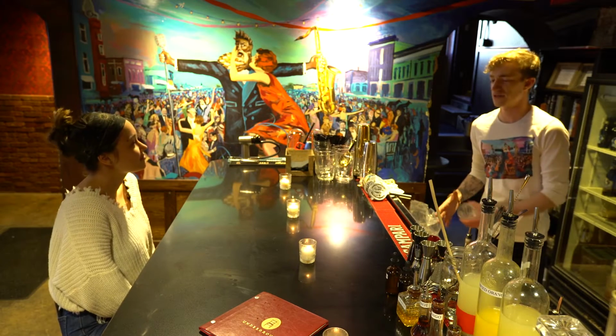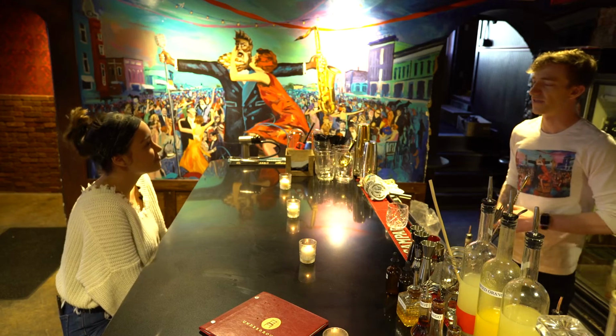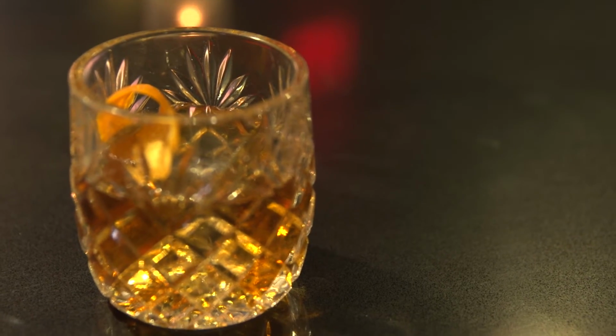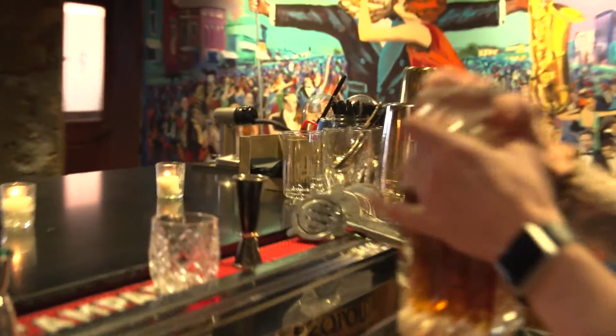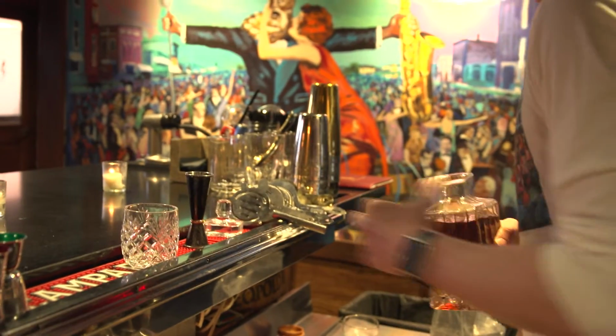First, we'll start off with an old-fashioned. So this is kind of our quintessential Prohibition drink, right? The old-fashioned is the drink that inspires lots of other categories of drinks. We switch the blend up every time we switch the menu up, just to get with the season and make sure we stay relevant. So it's our most popular drink by far.